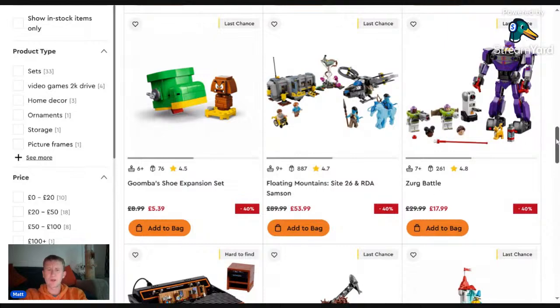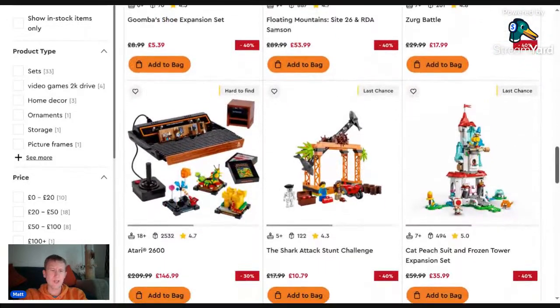So you've got the Zerg. Of course, this is always in the sale. You've got the Atari. That's a good saving though, 30% off. So 209 down to 146. I think you've lost the cutoff point for delivery, but you might still be able to get these in store. So that's what you've got to bear in mind and have a look at.